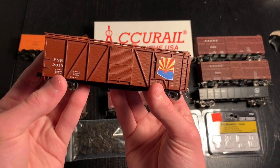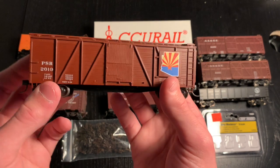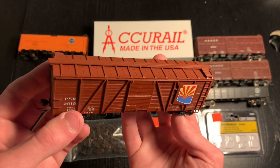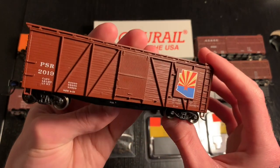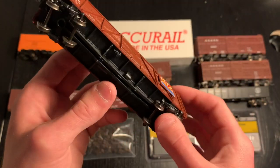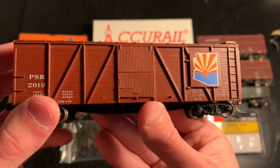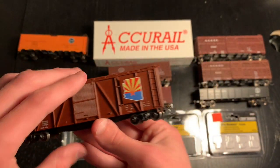Next is a... I believe it's Pacific Sun Railroad, maybe? I'm not sure what PSR is, but... I'm mainly getting the wood or the older equipment because that's what I'm trying to model. Like 1930s and a little bit of the 40s. This is a wood sided with steel frame and steel underframe on it. I think this is an AccuRail, like this one here.